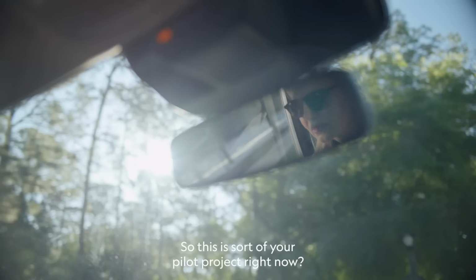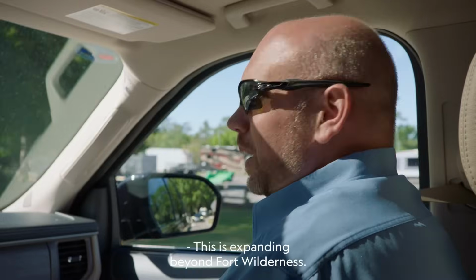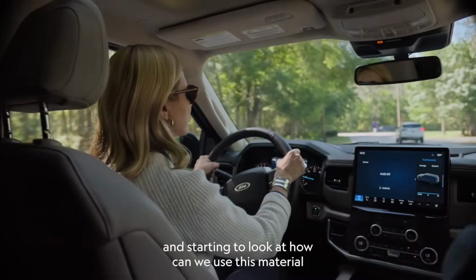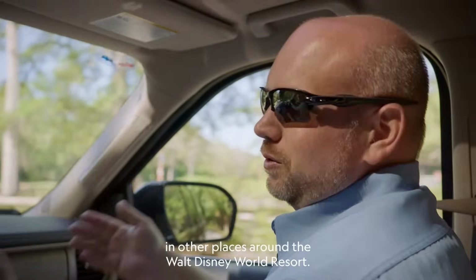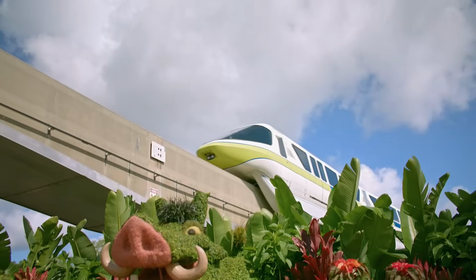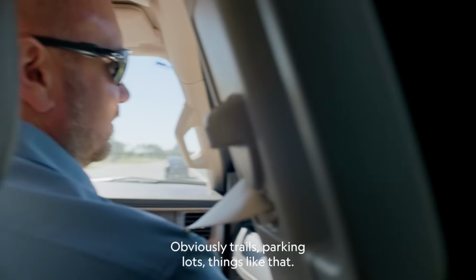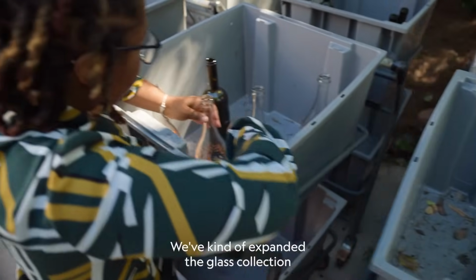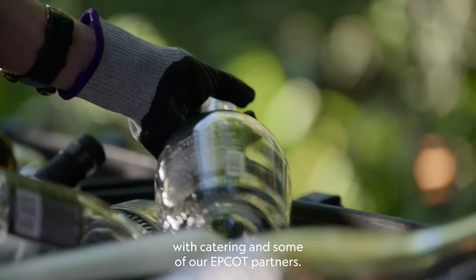So this is sort of your pilot project right now. This is expanding beyond Fort Wilderness. We're stepping outside of Fort Wilderness and start to look at how can we use this material in other places around the Walt Disney World Resort. Obviously trails, parking lots, things like that. Can we use it in water runoff areas? We've kind of expanded the glass collection with catering and some of our Epcot partners.